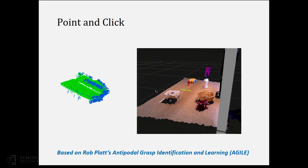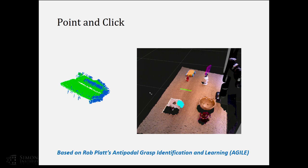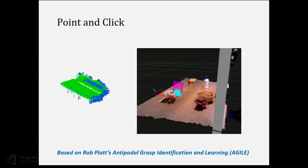We have that control in this screen, but this is building off something called antipodal grasp identification and learning that comes out of Northeastern, out of Rob Platt's group. So here's a visualization of it.